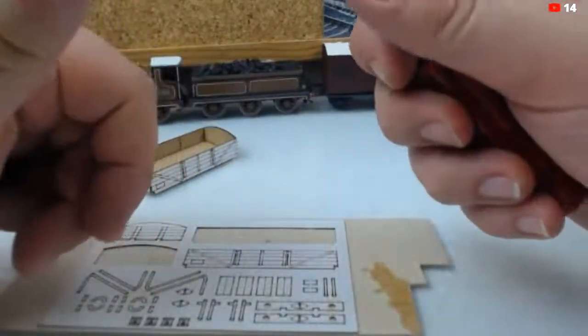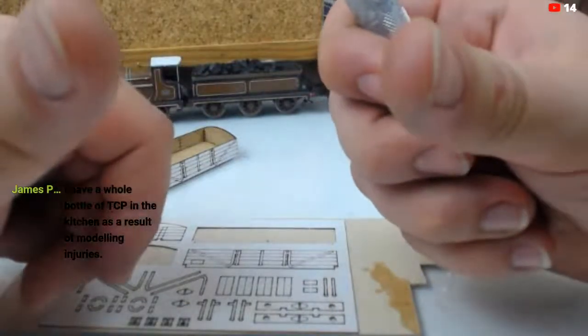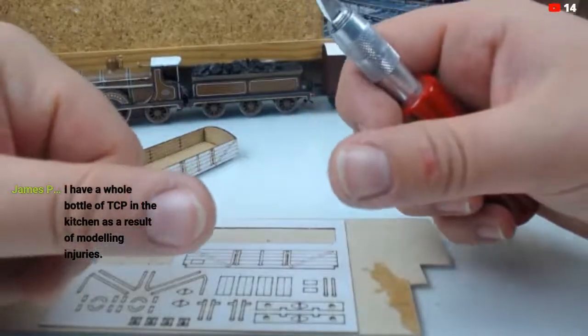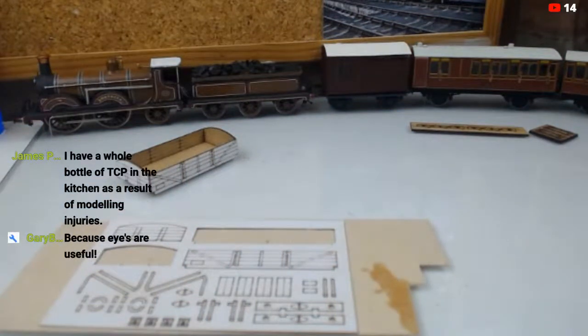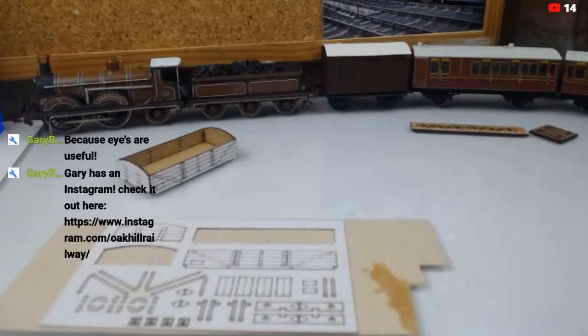Ow. I can't find the scars now. They've obviously gone down, but I've taken the tips off both thumbs a couple of times. This is the really painful one, though. Oh, the other side, it was in the 20s, they tried to look modern, and I have a whole bottle of TCP in the kitchen as a result of modelling injuries.